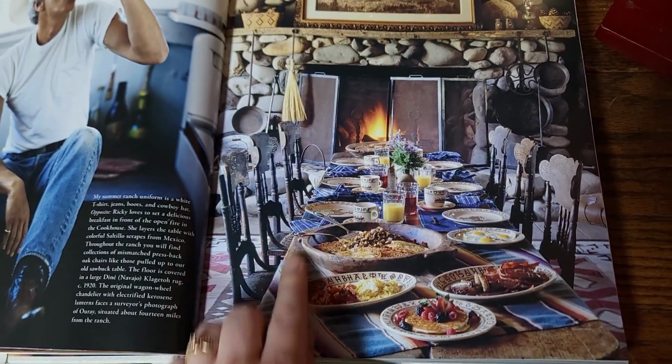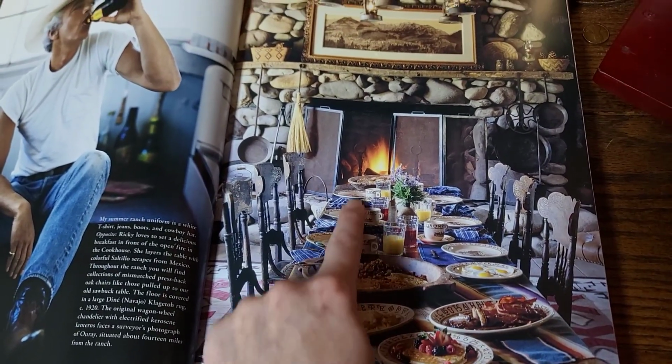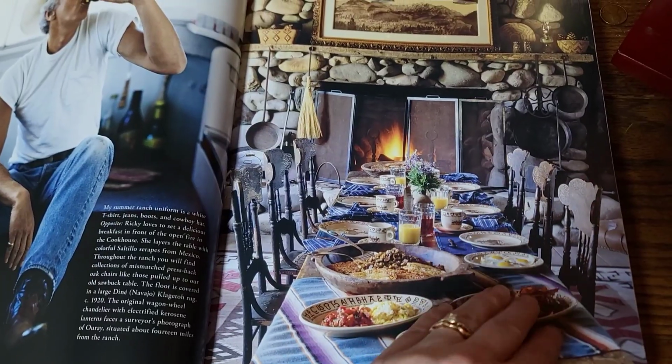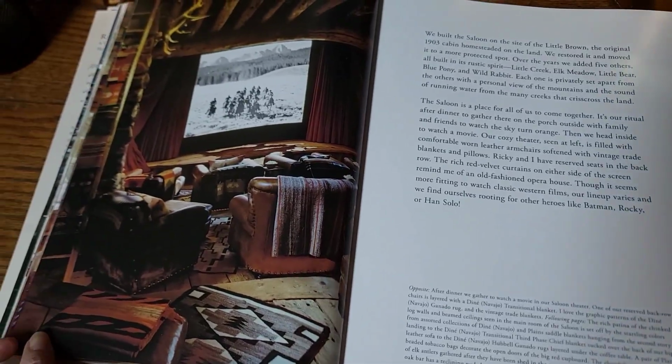Here's that table again, all set up. And you see he has like a little blanket going sideways for this part, for the serving food. And then like, I don't know what that is. Denim, table, whatever. You know what I'm saying. Table setting spots. Anyways.